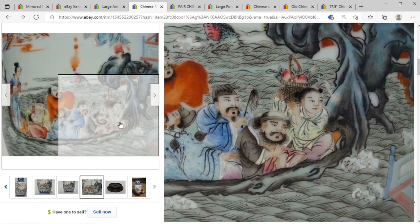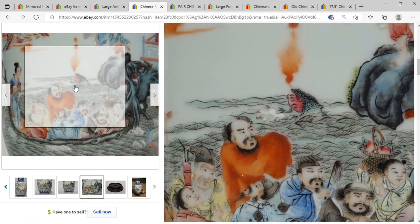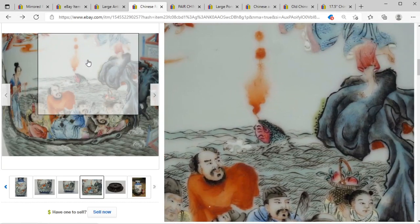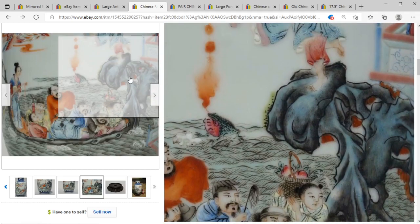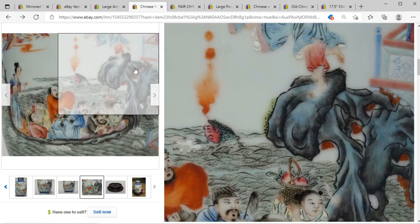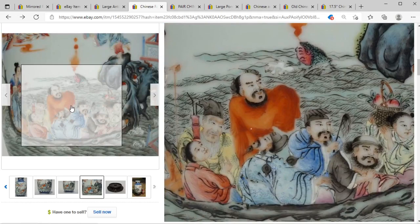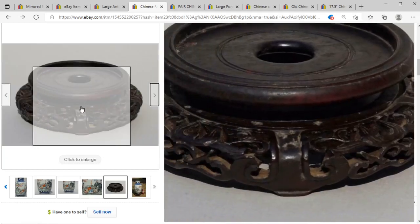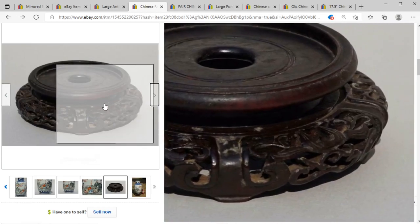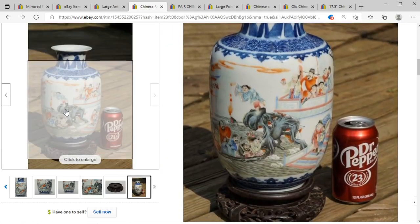It's nice to see a little bit of wear on the painting as well, and some of this lack of uniformity in these colors. That is really well done, and I like this blue shaded tree that's right here. That's really well done. This is very nicely painted, done with a very fine brush. And here we have a nice base to go with it, which is always nice when things come with a potentially original base. Overall, very nice little vase.